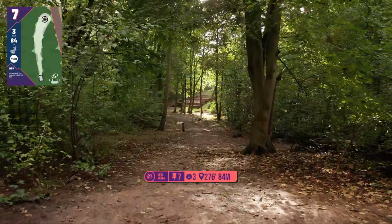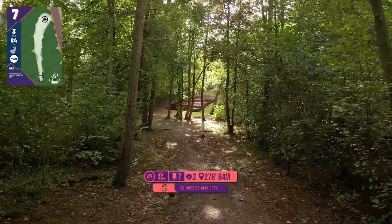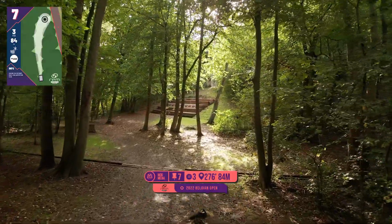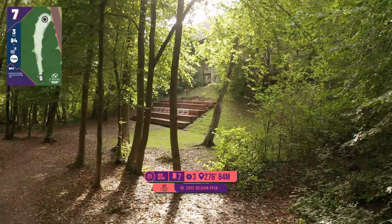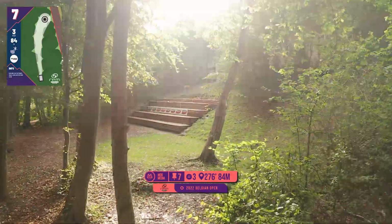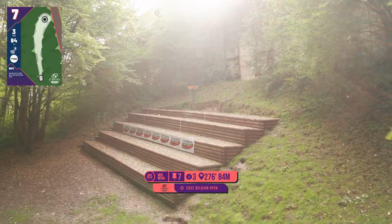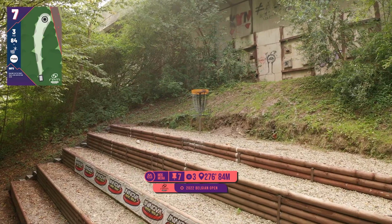On to hole 7, par 3, 84 meters. Super tight one. Deep in the woods here. A lot of stuff to miss, especially here late where there's all these trees. You just gotta try to find yourself through there, and hopefully you'll have a look on this really cool green. Built up beautifully by Jean-Louis. Excellent carpentry work and great hole design.